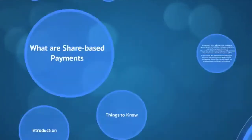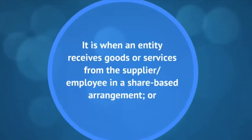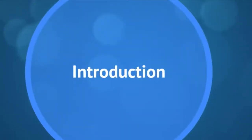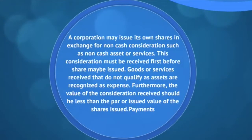Share-based payments. What is share-based payments? It is when an entity receives goods or services from the supplier or employee in a share-based arrangement, or incurs an obligation to settle the transaction with the supplier in a share-based payment arrangement when another group entity receives those goods or services. Introduction. A corporation may issue its own shares in exchange for non-cash consideration, such as non-cash assets or services.